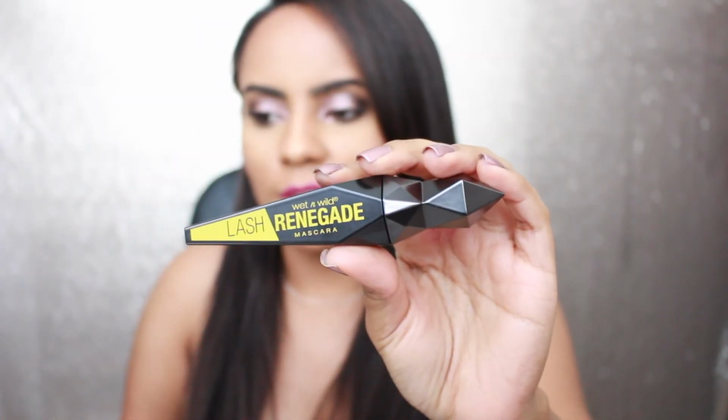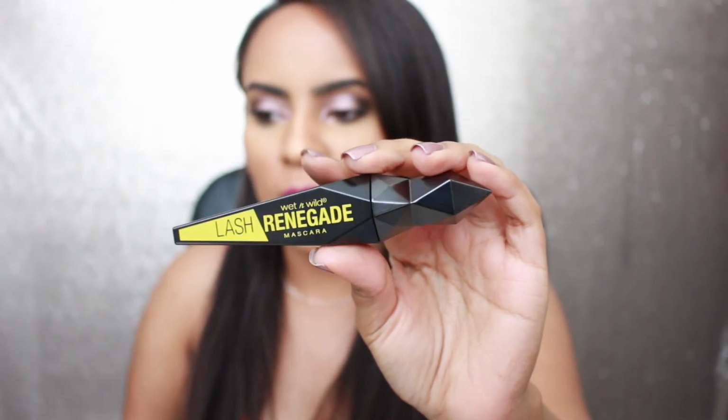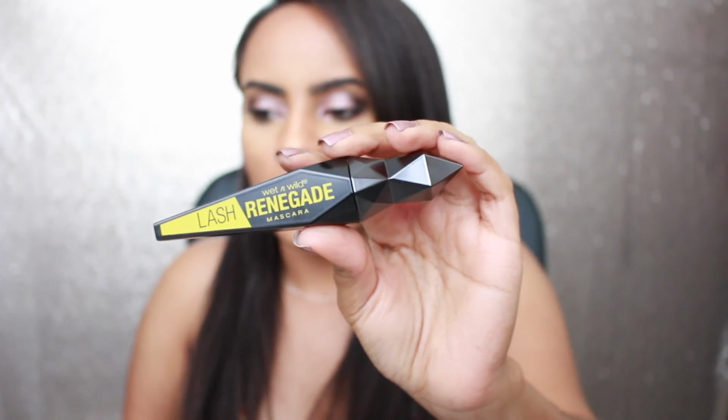So this is what the mascara looks like. I think it's a very interesting packaging, and this is what caught my attention. I saw this in a display and I'm like, interesting, that looks really nice. So I picked it up and I did not regret it. Since I picked up this product, I have not stopped using it because I suck at putting on fake lashes.